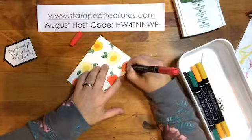And then I've got a white piece. Oh, you know what I forgot to do? I wanted to add a bit of something. So I'm going to use the leaf punch. Punch one of these out of vellum. And then use my bone folder and curl up the leaves.